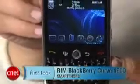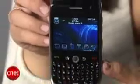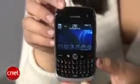Hi, this is Bonnie Cha, Senior Editor at CNET.com, and today we're taking a first look at the RIM BlackBerry Curve 8900 for T-Mobile. This smartphone was first announced at CES 2009 and updates the company's Curve series with a sleeker design and new features.